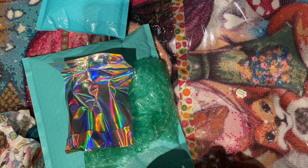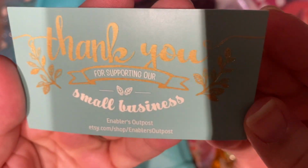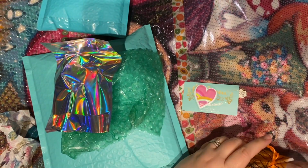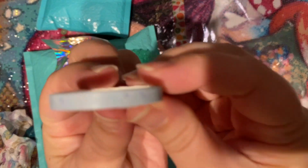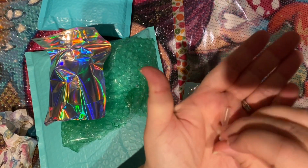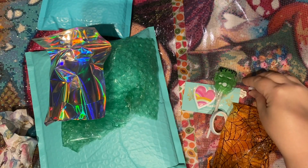And then inside she gives you this little goodie bag. So they have beautiful new cards. Thank you for supporting our small business, Enablers Outpost. Ooh, look at this sticker. It's a little puff sticker. This will be great. I can have that. And then some washi tape. And then I'm going to give these to my daughter. These are kind of cool. Little bracelets here. I'm going to stick those over there. And then their pens come with at least a single placer. And I love that they have the 4 placer thin.